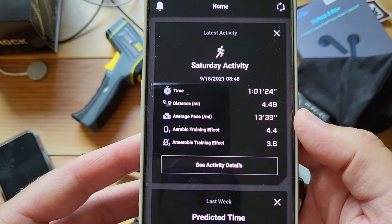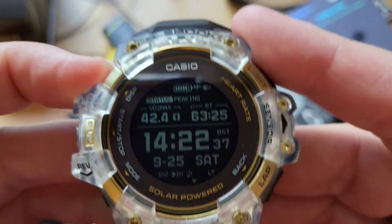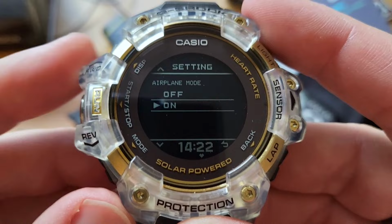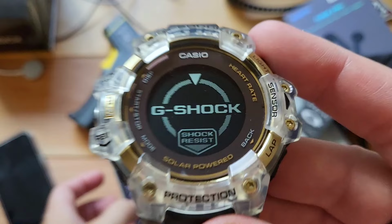So right now it's trying to synchronize. Sometimes it doesn't synchronize, so I'll show you a trick. I'll probably make a video on this. Oh, it's in airplane mode, that's right. So to turn off airplane mode, long press. Keep on going down until you see airplane. Turn that off. And then if you want to force pairing, you just choose pairing and say connect, and that will force the watch to connect with your phone. There we go, transferring data, just like that.